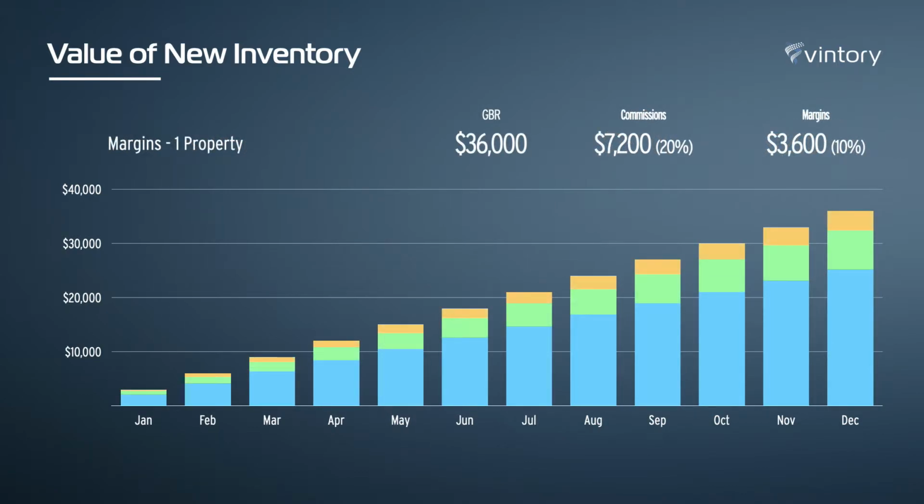Now, I've asked this question well over 100 times, and the net margin that usually falls to the bottom line as a percentage of the gross booking revenue ends up being about 10%. You have some outliers that are going to be a little bit less or a lot more, but on average, you're looking at about 10% of the gross booking revenues. So in this example, $36,000 in gross booking revenue times 10%, we're going to say our average margins are about $3,600. So we're going to use this number for the rest of this presentation.